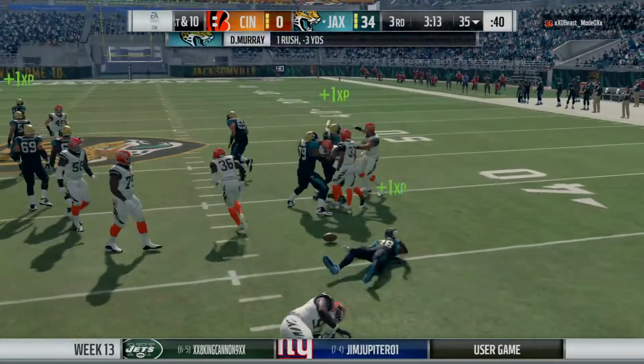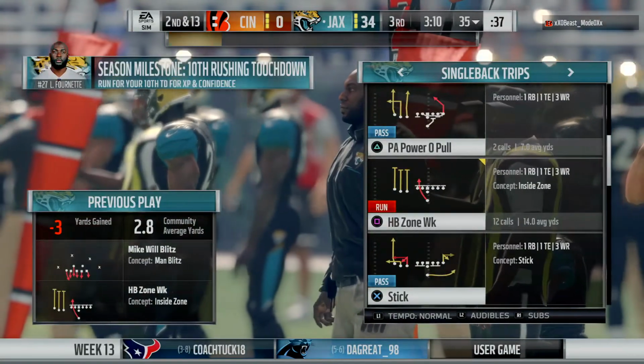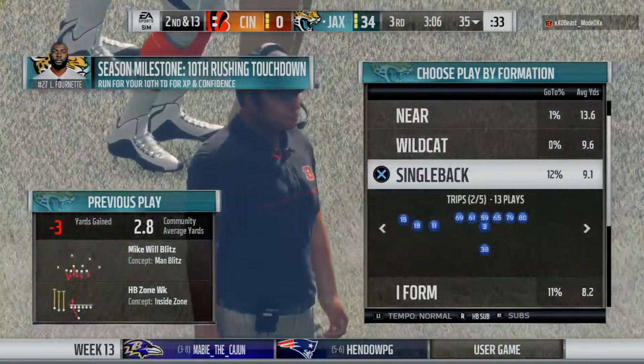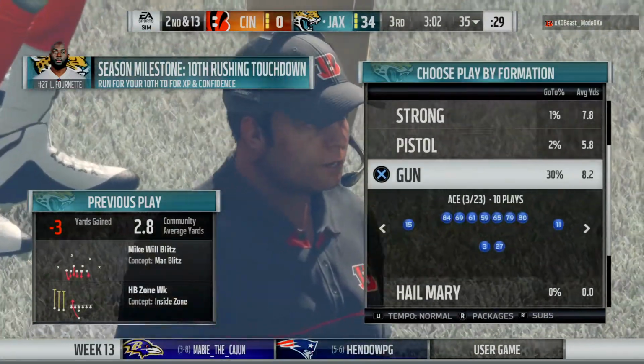For the first time with a backup Murray. And that play is blown up, losing yardage back at the 35. That'll set him back with a loss of 3 on the play. And that'll make this a 2nd and 13.